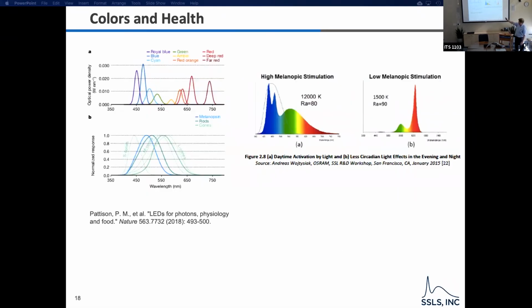So there's those LED colors again. The response spectrum for this ipRGC in our eye is kind of peaked right around 480 nanometers. There's some controversy where it exactly is. This is a difficult thing to measure. And then there's some examples of light spectrum that either fully engage that receptor, the high melanopic stimulation, or don't engage that receptor. So this would be a very cool white light or a very warm light. So yeah, it's just another thing that we have to think about with lighting going forward.